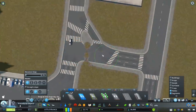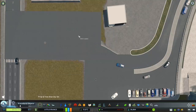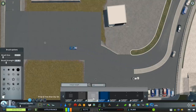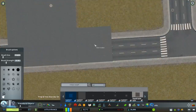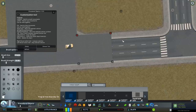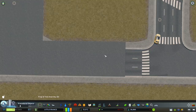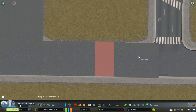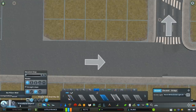I'm going to cover this entire 3-lane squareabout, let's call it again, with asphalt, and later on I'm going to transform the roads, or upgrade the roads, let's say, into highway roads for some good reasons. First of all, the highway roads are not sunken.